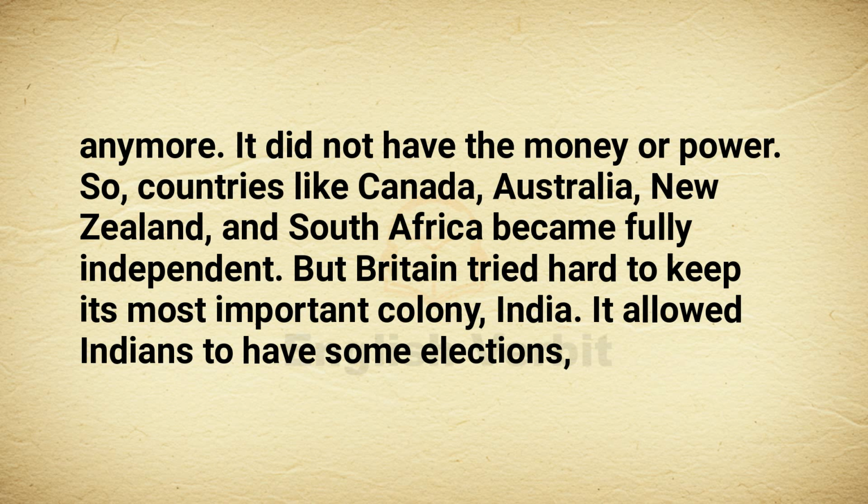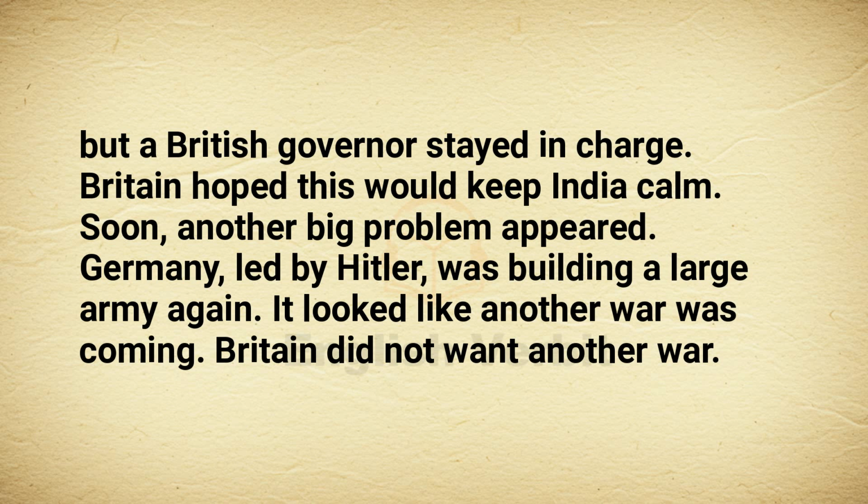But Britain tried hard to keep its most important colony, India. It allowed Indians to have some elections, but a British governor stayed in charge. Britain hoped this would keep India calm. Soon, another big problem appeared. Germany, led by Hitler, was building a large army again. It looked like another war was coming.